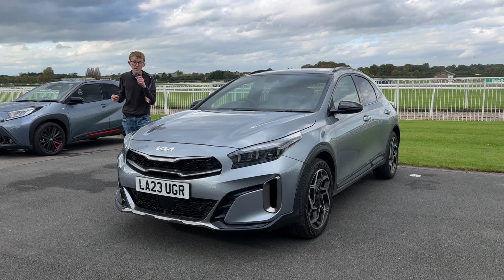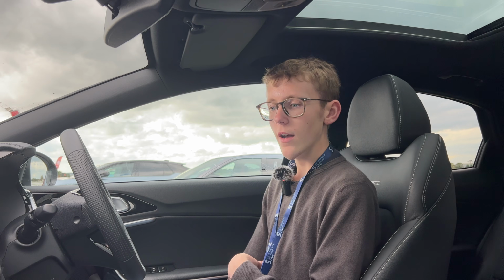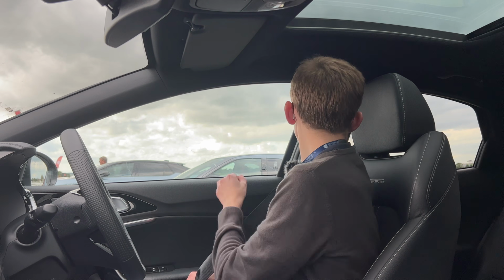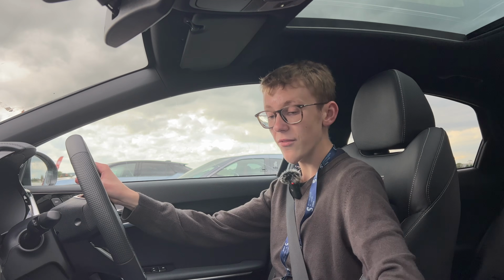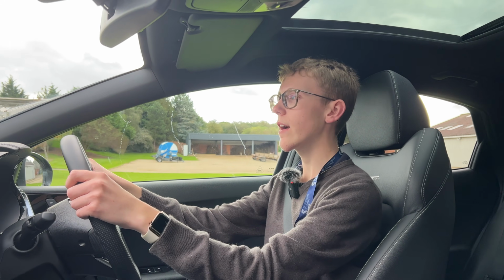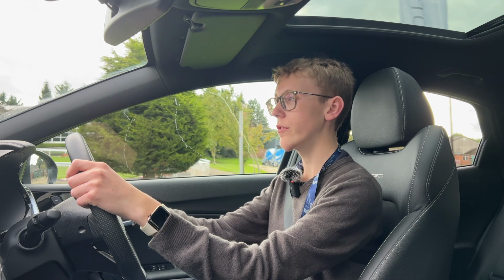So I'm going to hop inside the XCeed now and see how it drives. It's got the electric seats, which again, just feels a little bit maybe overkill, but it's nice. It's got everything on. Let's have a drive and see what I think. Oh, you have to push the handbrake. Unfortunately, it doesn't come up like on Volkswagen products. I like the 10.25-inch display. It's facing towards the driver. It feels very driver focused in the car.